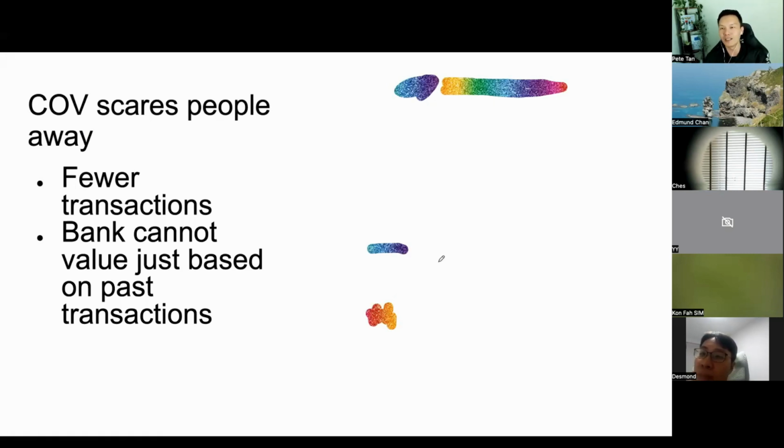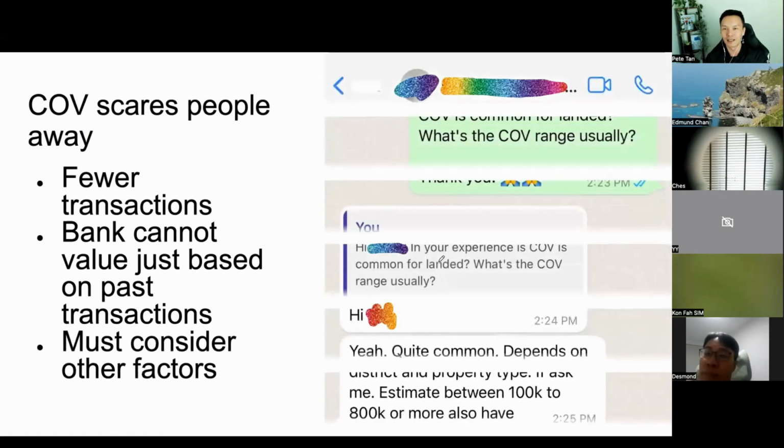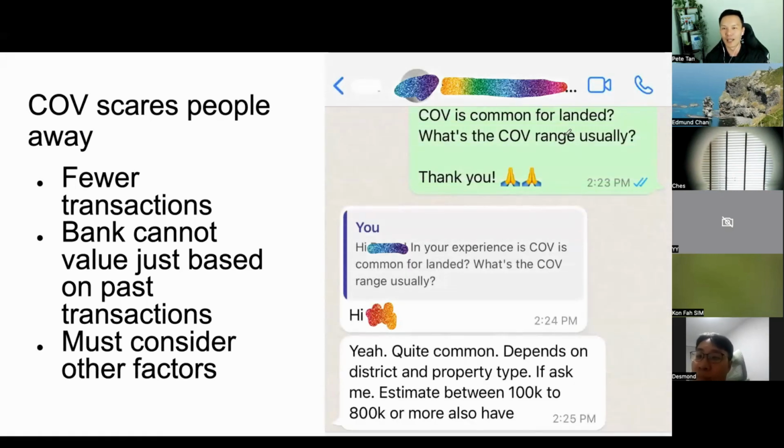And usually, when I ask some of the bankers, hey, what is the common COV for landed, they say it ranges, depending on the district, between 100K to about 800K or more also have. So it depends on your landed size. So this is something that scares away a lot of people. That's why when people look at landed and they see COV, they shouldn't want to buy it. But this is where they are making a huge mistake.